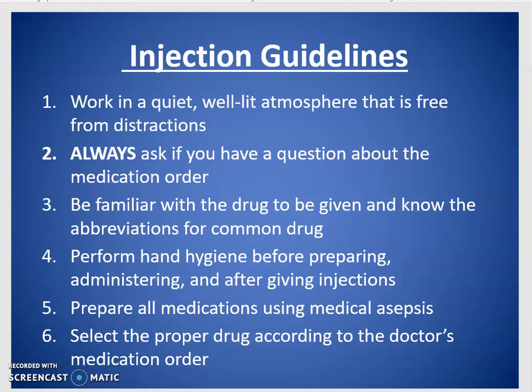You should be familiar with the drugs you're giving and the common abbreviations. Always hand hygiene, once again, before preparing, before administering, and after giving injections. So a good routine to get into is once you've prepared the medication and done all that behind the scenes, then you walk into the room, you set the tray down. If there's a sink, go wash the hands, glove up, and then give the injection. Makes a great impression, as I said earlier. All preparation is aseptic, including the preparation on the patient. So make sure that you're always using medical asepsis. Once again, we're trying to prevent transmission of infection. And make sure you select the proper drug according to the order, which is why we go back to number two. If you don't understand the order, ask again so that you get it right.